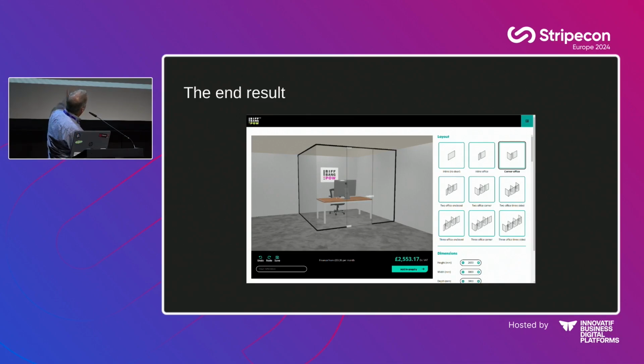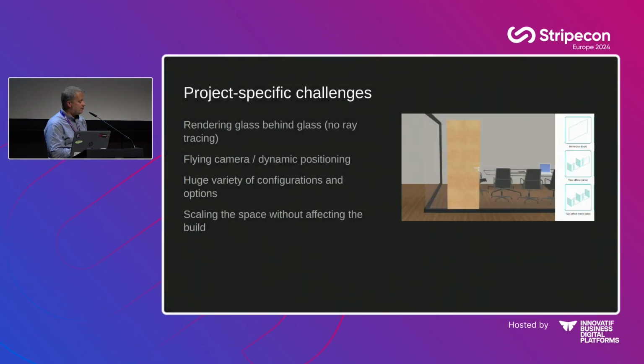So it is an interactive, usable model, and that was the key to making this actually work and be successful. We did have a few specific challenges which came up. Now, bear in mind, we'd never done 3JS before this, so this was a huge learning curve for us as well. One of the things that became clear, and is a limitation that you need to understand about 3JS, is it doesn't do ray tracing.